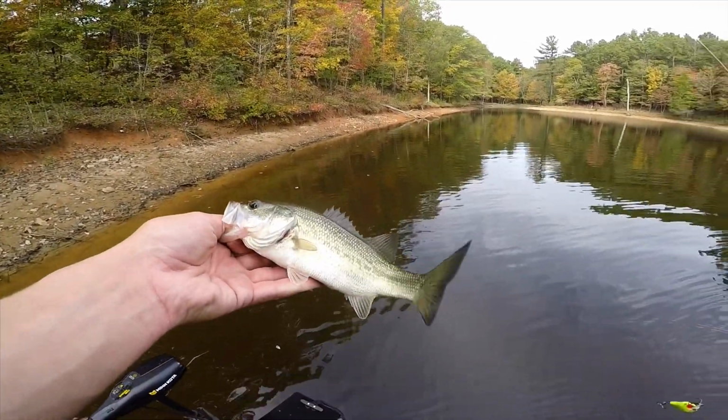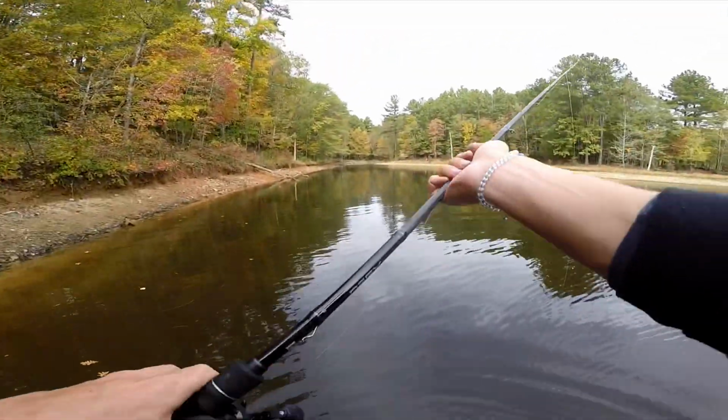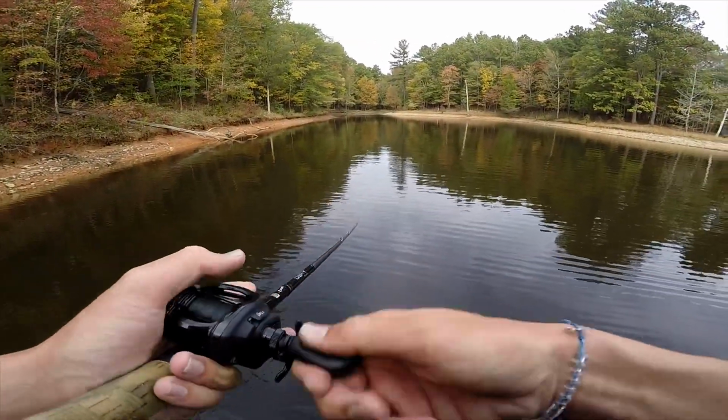All right, well, there's another one doing the same thing, just covering water. Stop and start retrieve, scribble crankbait. There it goes. Sick. All right, we're getting on to something. I'm gonna keep doing this for probably the rest of the day. I'm done trying to figure stuff out.